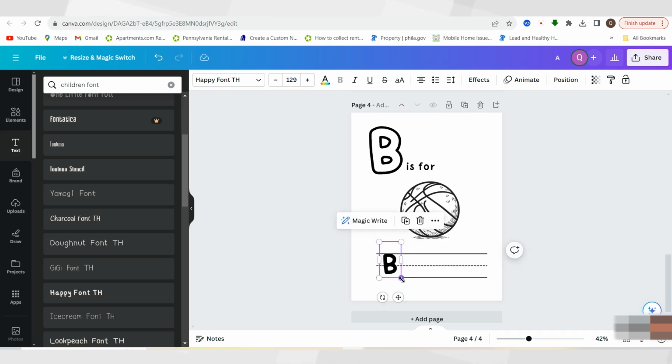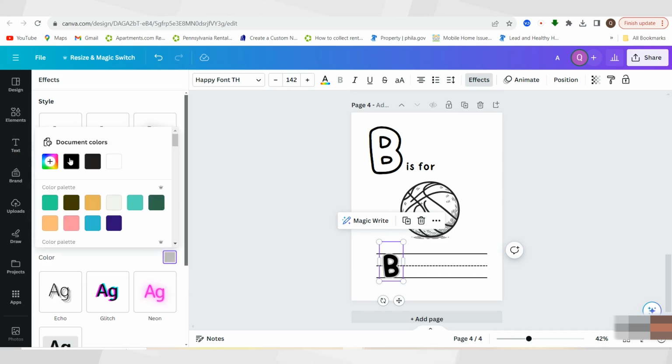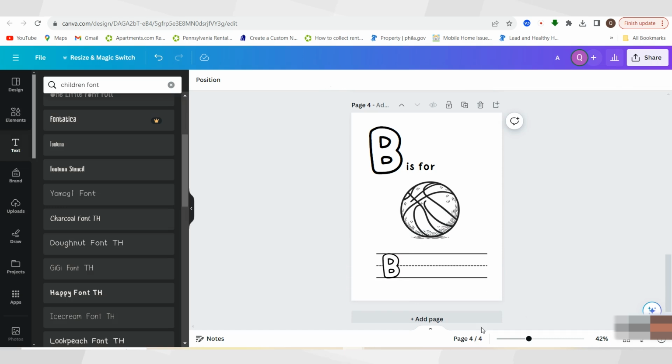But we actually wanted to cover the bottom and touch the top line and touch the bottom line. And then now we're going to click effects. Again, we're going to go to outline. We're going to make it black and we're going to change the text to white. And now we have a capital B.